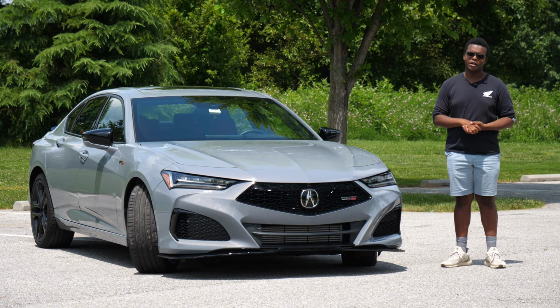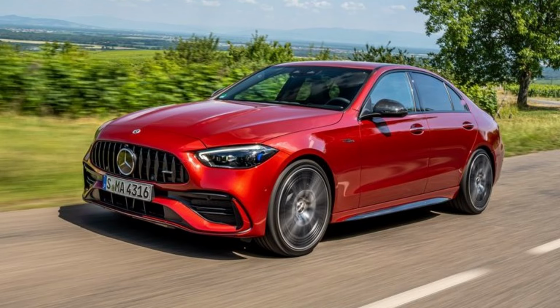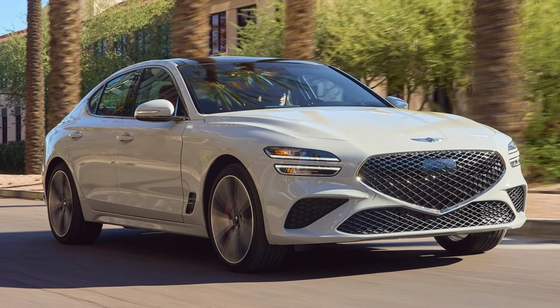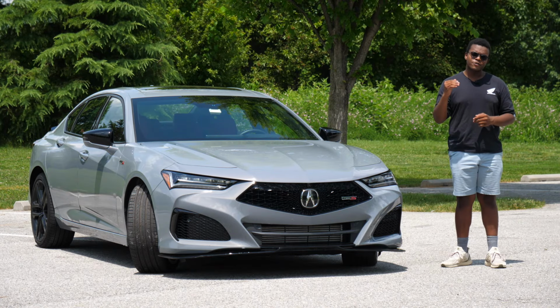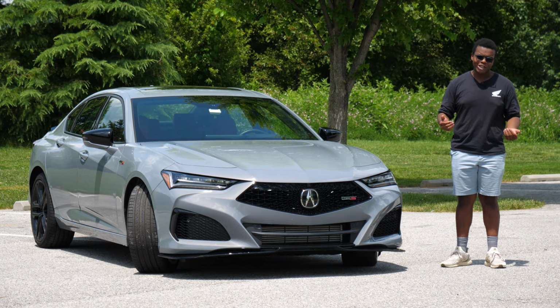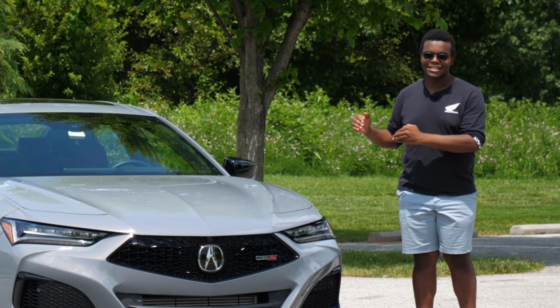That puts it right in the same market as the BMW 340i, the Mercedes-Benz C43 AMG, the Audi S4, the Genesis G70 with the 6-cylinder, the Lexus IS, and I'm sure there's a few others that I might be missing, but all of them are really good in this segment. But I assure you, the TLX certainly stands out.